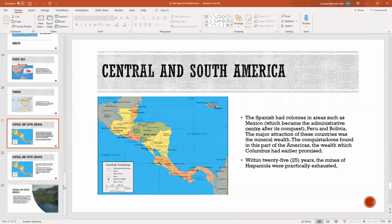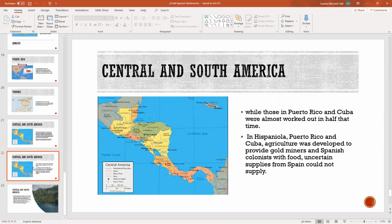Conquistadores. The conquistadores found in this part of the Americas the wealth which Columbus had earlier promised. Within 25 years, the mines of Hispaniola were practically exhausted. Puerto Rico and Cuba were almost worked out in half that time. In Hispaniola, Puerto Rico and Cuba, agriculture was developed to provide gold miners and Spanish colonists with food and certain supplies from Spain could not supply.